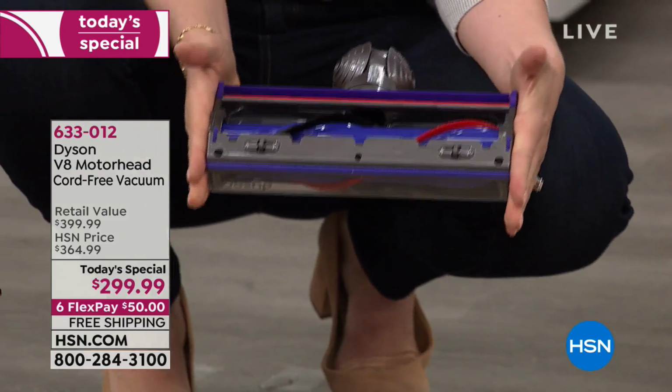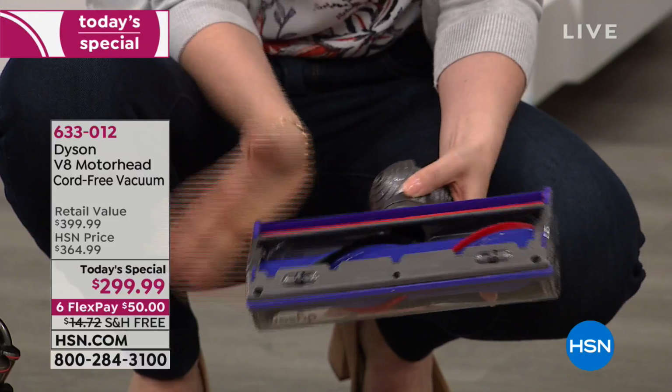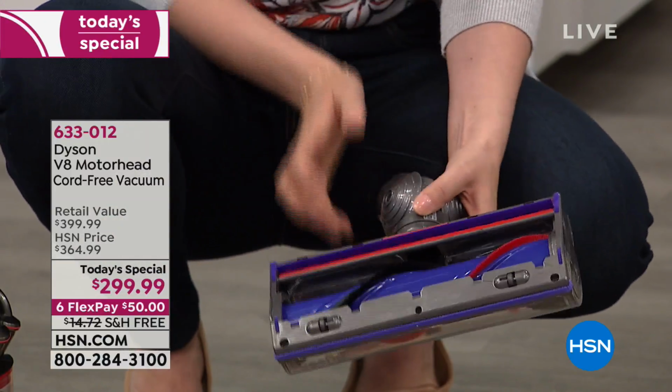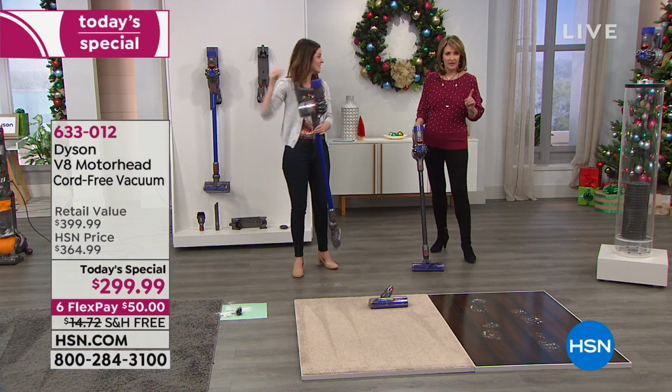It's edge-to-edge cleaning. You're not wasting any space with extra plastic or anything like that. You've got around 10 inches of cleaning, and it actually sucks in from the side as well. I love it. Which I'll show you on this wooden floor. One thing, Jen, I'm getting questions. People are wondering how long this charge lasts.